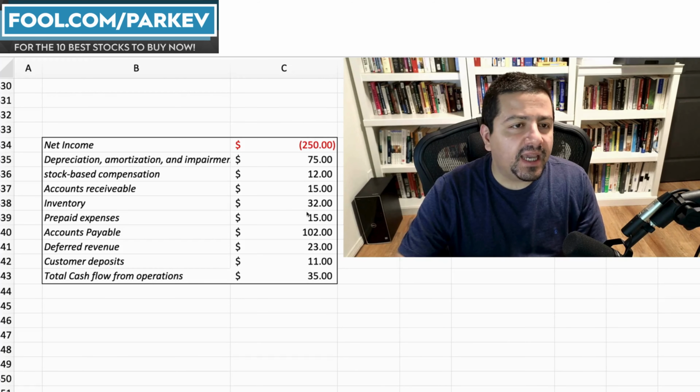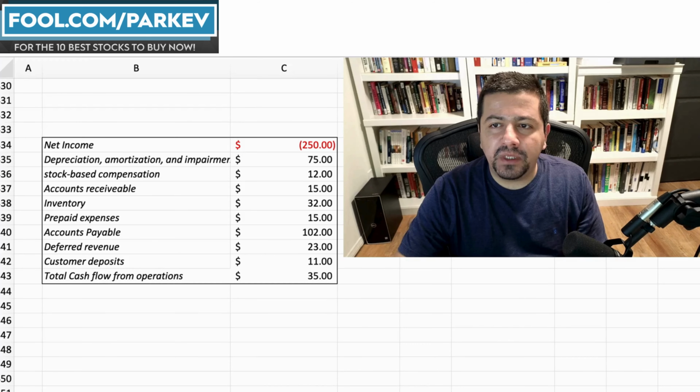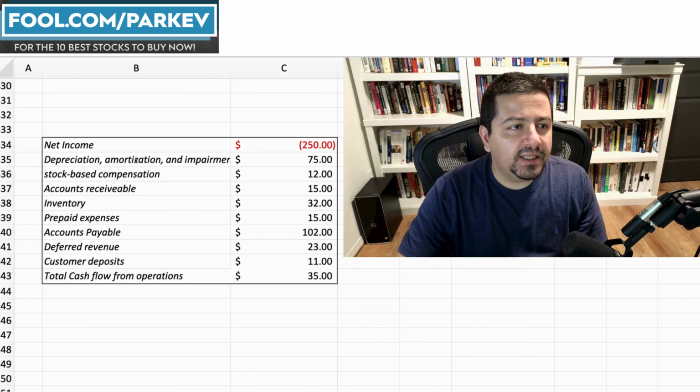However, when you look at the cash flow from operations, it was a gain of $35. How can that be? Well, two expenses a company must report on the income statement are depreciation and stock-based compensation. Importantly, these are non-cash expenses. Money is not leaving the company for these expenses.